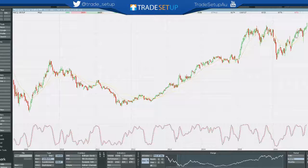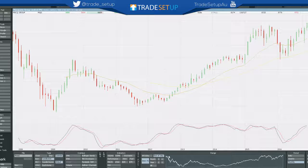97 and 07. How come I can't get my data back there? I'm missing out on just a touch of data by the looks of things. That's an 07. High, 82.20. All right, 07.